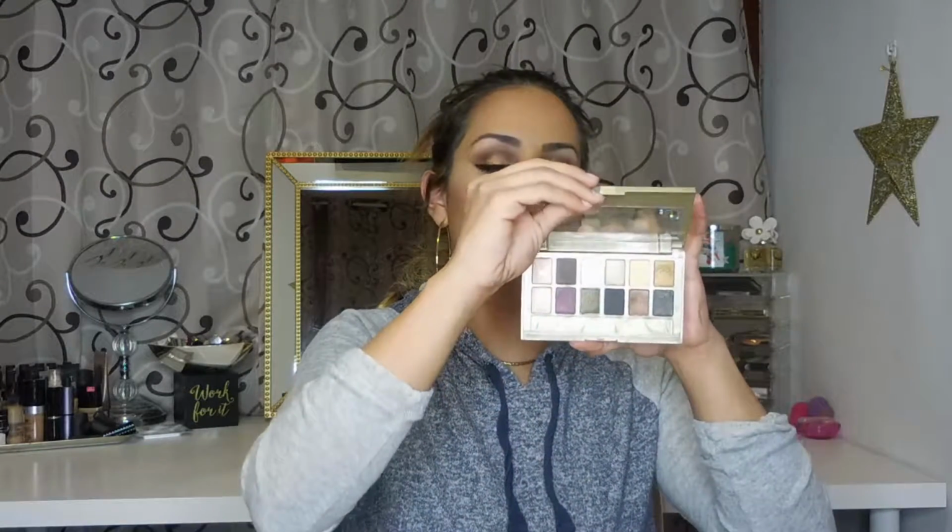This palette here I spoke about already. If I can get it open, this is the Maybelline 24 Karat Nudes. The pigmentation is 100% off. Maybe one or two of the eyeshadows in this palette are actually worth trying if they were to be sold individually, which I haven't bothered checking. I would try them out.